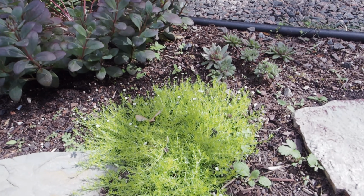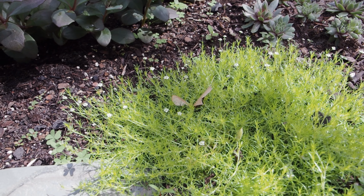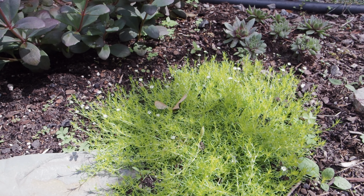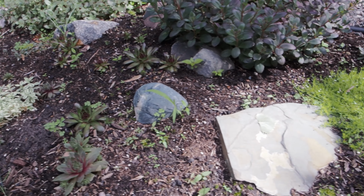Here on the rock garden side, we have some Scotch moss, and if you look really close, it has these tiny white blooms. They're so cute. So this has spread for me pretty good. I'm kind of trying to suppress the weeds. You'll see a few. I'm still going to put some more rocks in this area, some pebbles as ground cover.